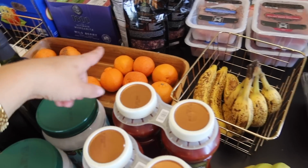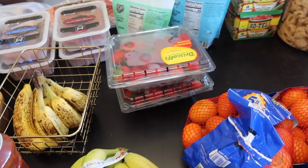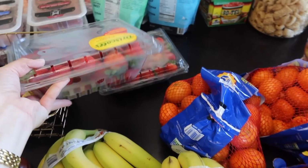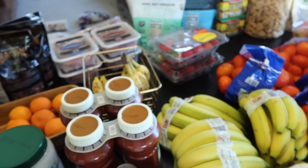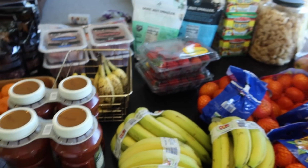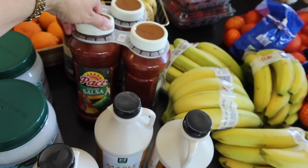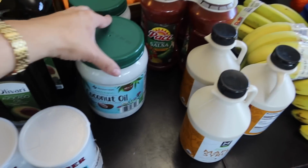We had some oranges already on the table. But I'm not keeping a lot of fruit on the table right now because of the fruit flies. They're insane. That'll go away soon. Got 2 things of strawberries. Berry season's really kind of over. Those were over $5 each, so that's just a treat that we'll eat through real quick. And then we've got a couple packs of salsa for the pantry, 3 maple syrups, and a couple coconut oil.